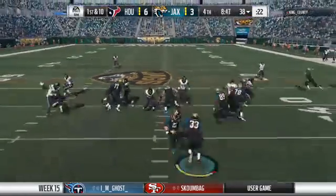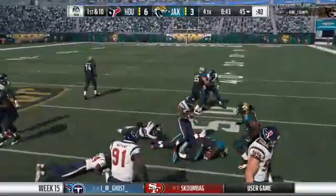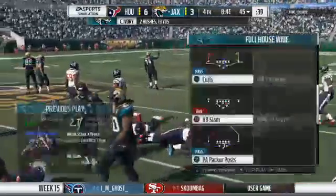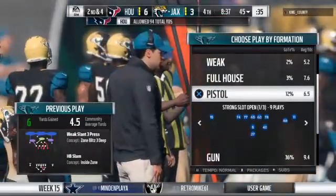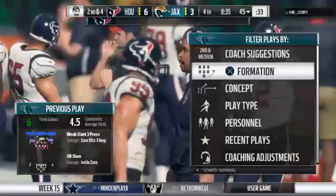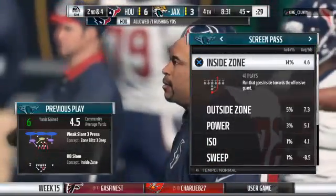Not ideal, but they'll take it. Anything to put some points on the board. But this time on offense, they don't even want to see the field goal kicker trot on the field. They want that ball in the end zone. Yeah, they'll be going for 6. It's a 6-yard pickup, and it gets them to 2nd and 4.